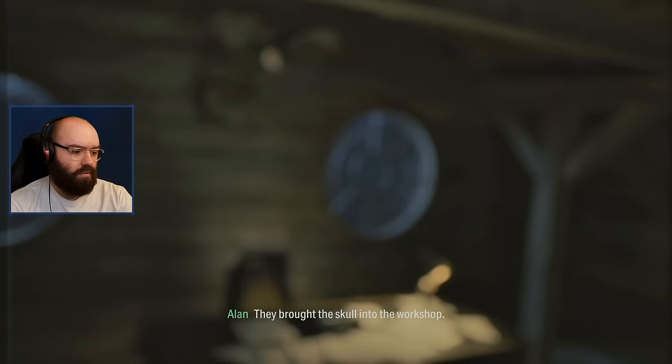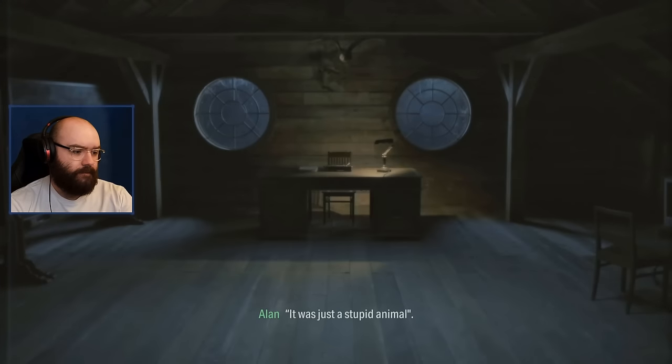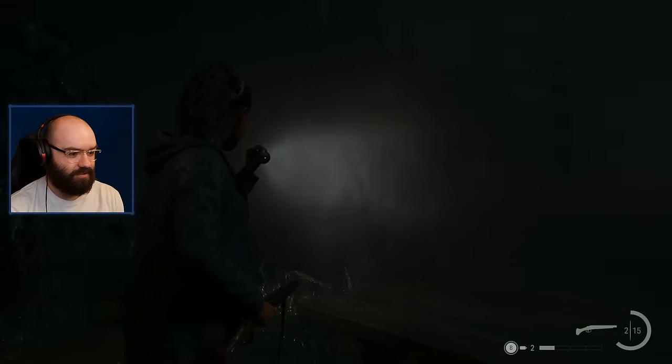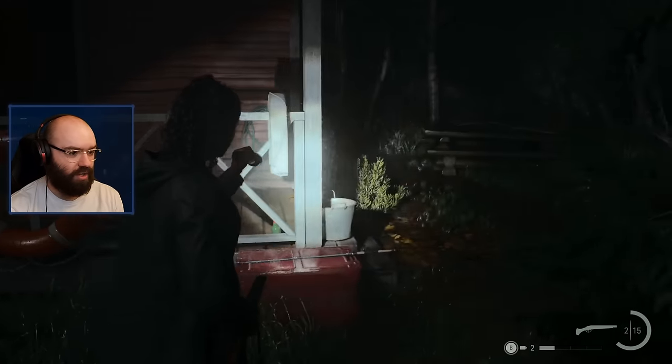They brought the skull into the workshop to boil it and bleach it. They grumbled, wanted to just get it fucking done. It was just a stupid animal. But I guess moose steak is never a mistake, huh? Jesus. Yeah, and that's exactly what they said. Boil it, get it done.